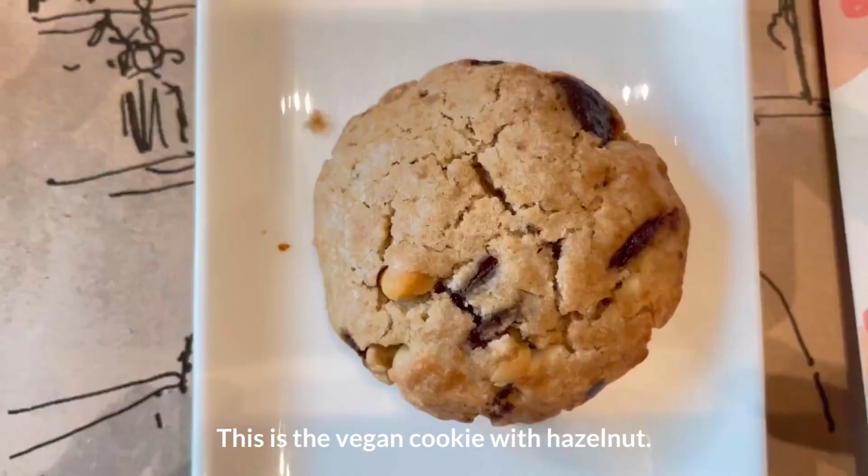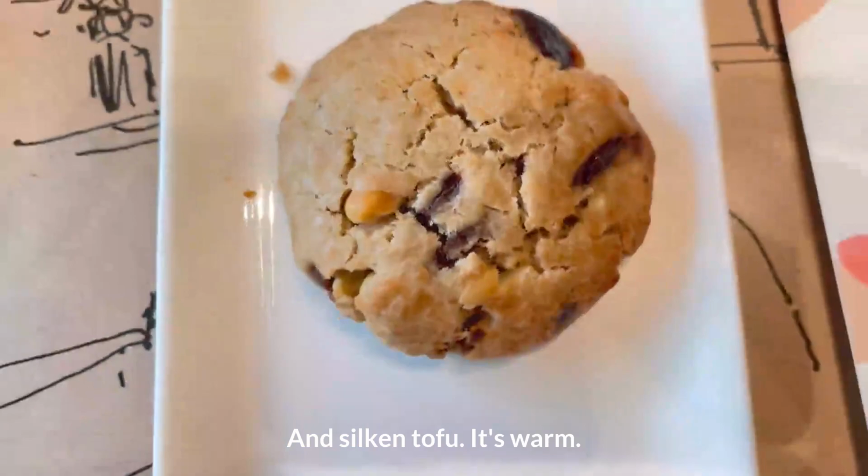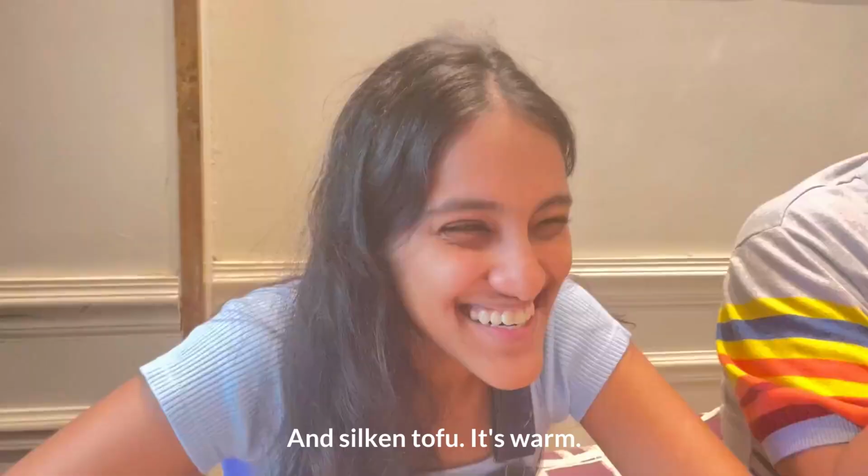This is the vegan cookie with hazelnut and silken tofu. It's warm.